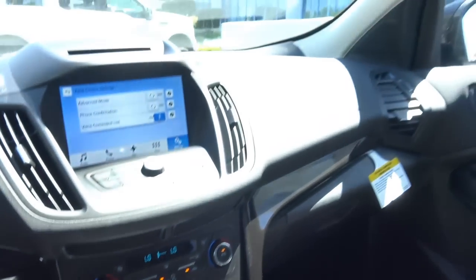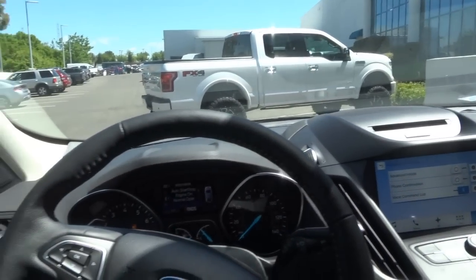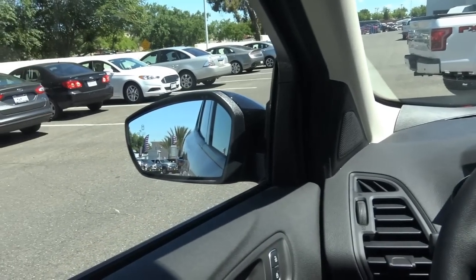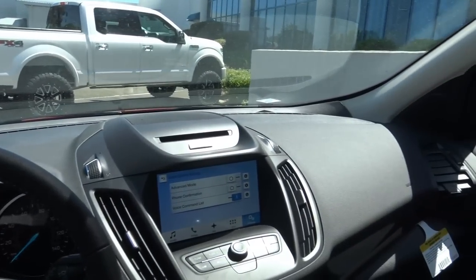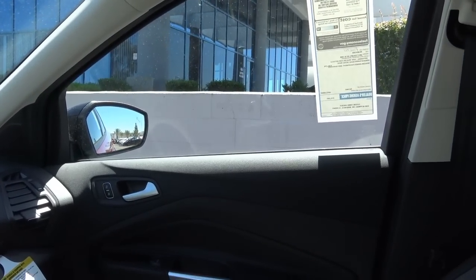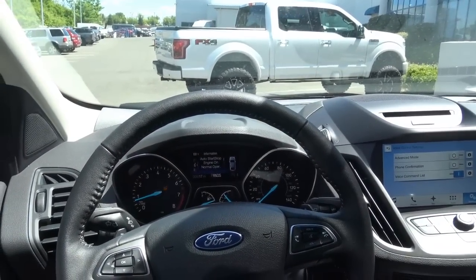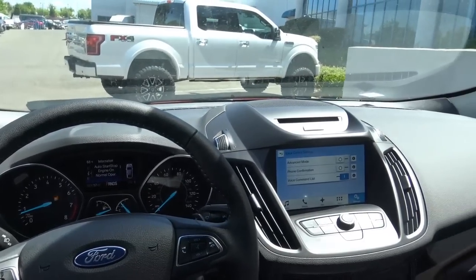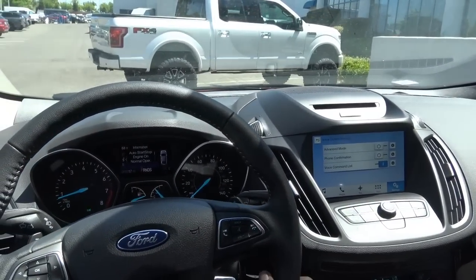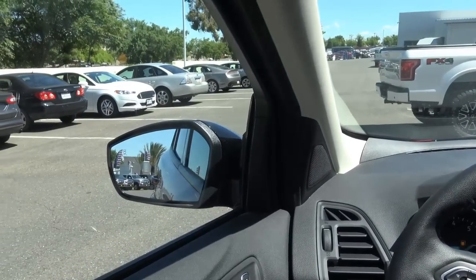Now, as far as the way the Escape drives, it's very similar to what you will find in the Ford Focus, which is not a surprise since they do share the same platform with each other. However, the Escape drives pretty nicely, and it has a really good balance between decent ride comfort as well as good handling. Now, the handling is not sports car like, however, it's much better and it's much more engaging to drive than what you will find from other compact crossovers like Toyota's RAV4. And it's pretty nimble around corners, I have to say. Like I said, it's really similar to what you will find in the Focus.